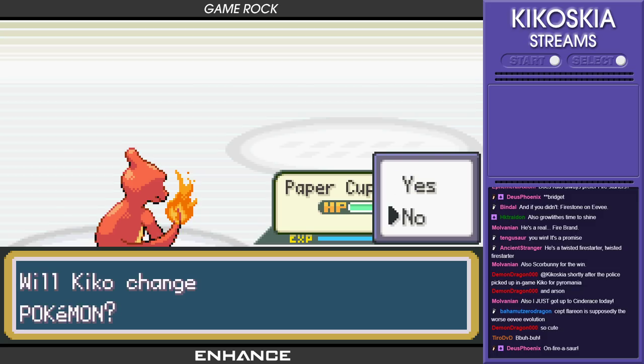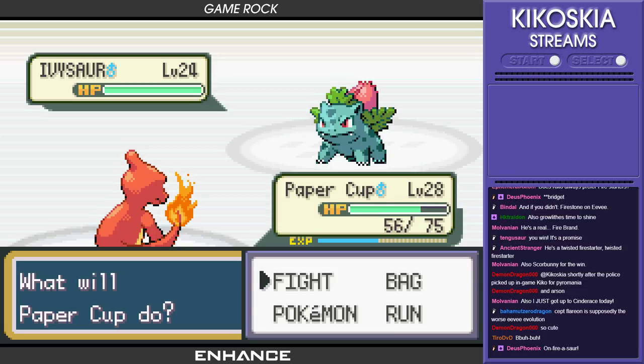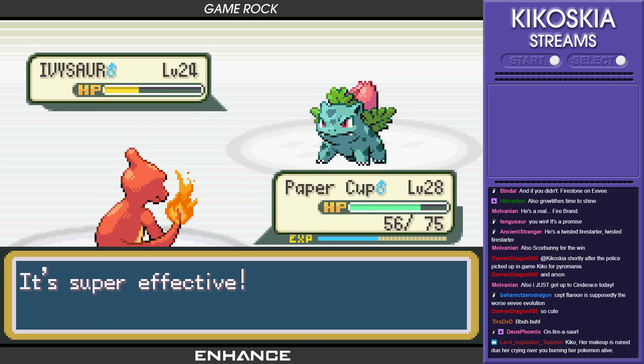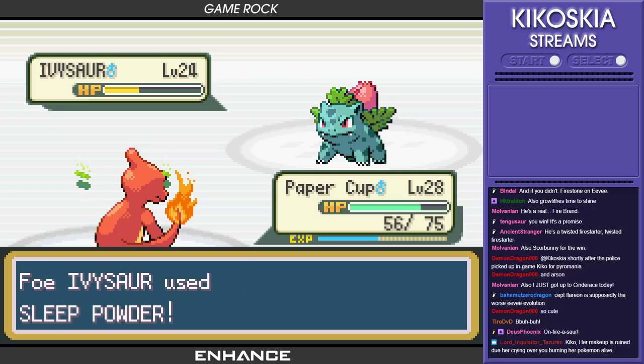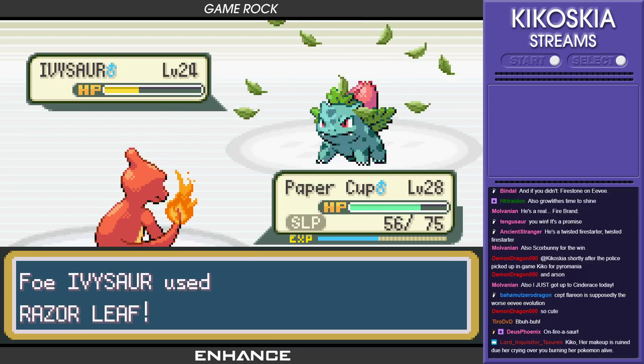And here's an Ivysaur. This one's going to be tougher, purely because of higher stats. Crying over you burning her Pokemon, you'll be fine. Pokecenter will... Oh, look! History is repeating itself. Now, you're asleep. It's alright, we'll wake up. Eventually. It's fine. Okay, that's not fine.